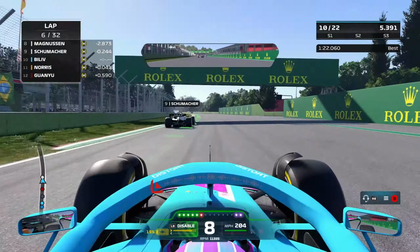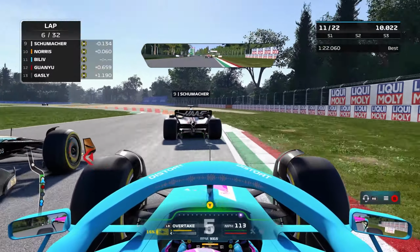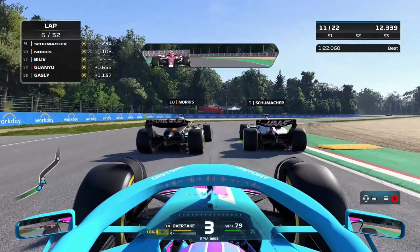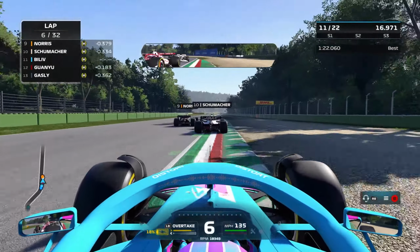Norris is right alongside me, though, so I'm not even able to get the slipstream on Schumacher. And I'm going to have to brake a little bit earlier here so that I don't go into the back of Schumacher. And now Norris is past me, and this race really isn't going that well for me.